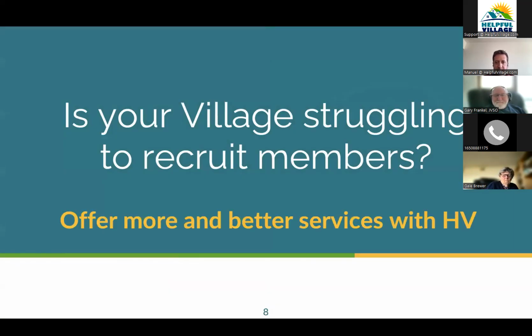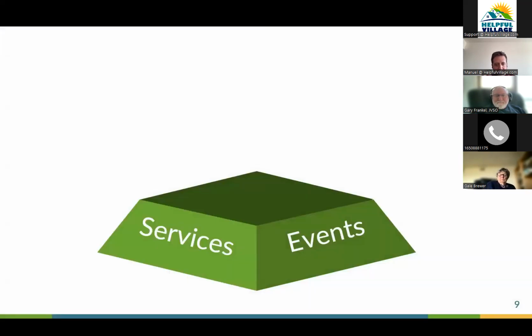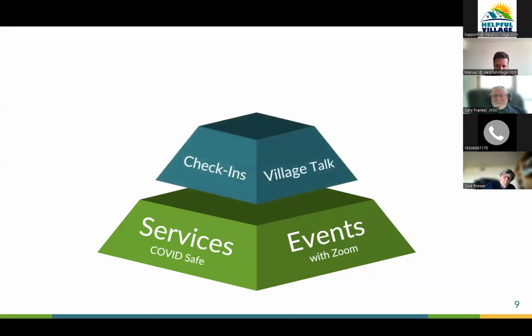We recommend villages, if they want to grow their membership, that they offer this. This is an important pyramid that even if you know this pyramid, it's good to see it again. Mostly villages were offering in the beginning services and events. With Helpful Village, we added the possibility to be COVID safe and add virtual events integrated with a calendar of events in Helpful Village. But we think also that villages are increasing their offer, making it more valuable to become a member. And we see more and more villages running these check-in campaigns that will be presented actually today.